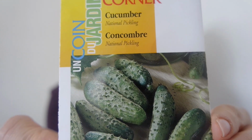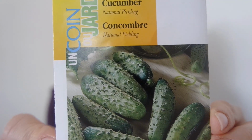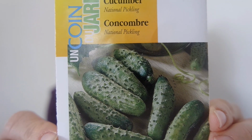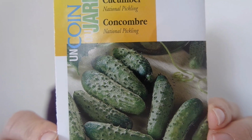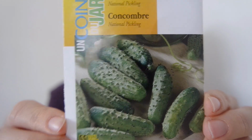Next one, cucumber, national pickling. A little cucumber. I haven't pickled any cucumbers. I imagine you can also eat these fresh. A proven variety that produces abundant, high quality fruits. Resistant to mosaic and scab. These ones are 55 days. It's pretty fast.